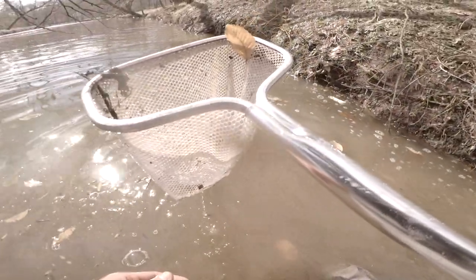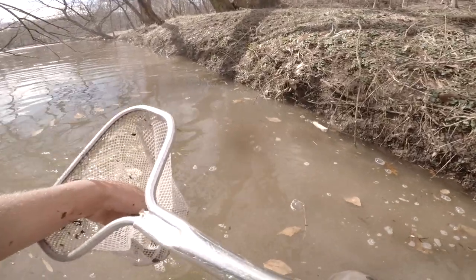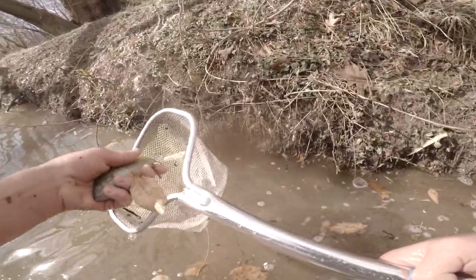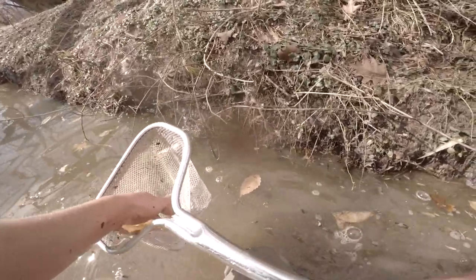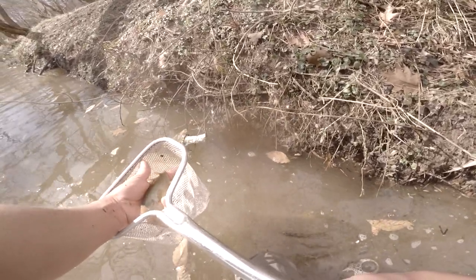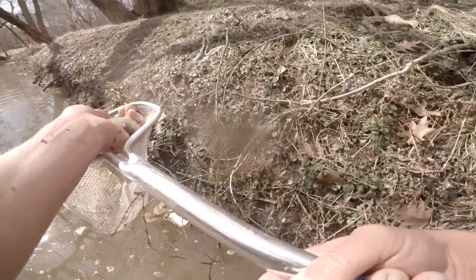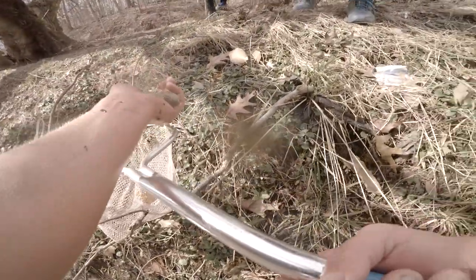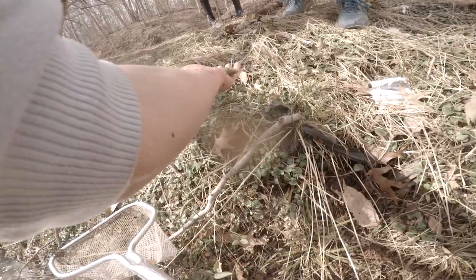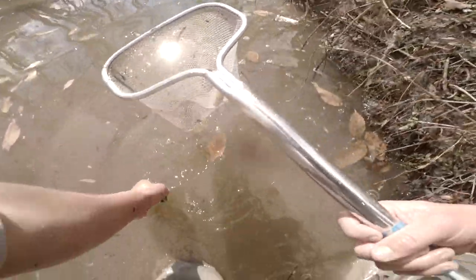Oh my god! A big red breast. Big red breast. Whoa, sunfish. Oh my gosh! Wow, that's beautiful. Can I take a picture? Yeah, it's a sunfish species, bluegill or sunfish. Double catch.